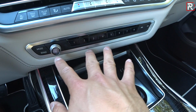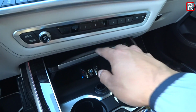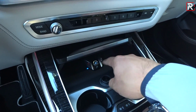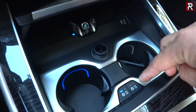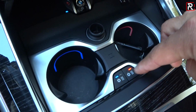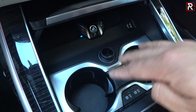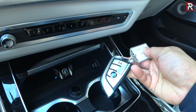Down here, you can see actual hard buttons for your presets, which is really nice. Wasn't expecting that. You can see there's also a nice lid that'll cover this up if you have your phone here, or you can put the key to charge there. It's got wireless charging. It has heated and cooled cup holders. Super cool. Love that. It's an extra, of course, to get heated and cooled cup holders. I really want to try that out to see if it actually keeps your drinks cool. You can see there is a regular key for the car as well.